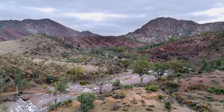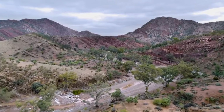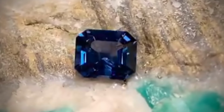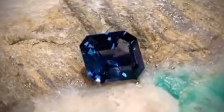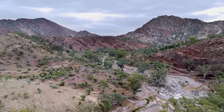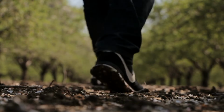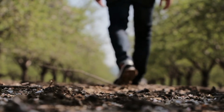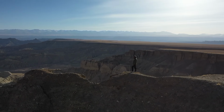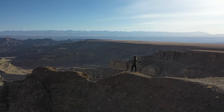If you've walked on red earth, you may have been closer to a rare gemstone than you ever imagined. These blue beauties don't scream for attention. They whisper from the shadows, from iron-scarred hills, from ancient hydrothermal chambers, and from the dust beneath your boots. So the next time you find yourself standing on crimson soil, ask, what's buried just beneath the surface? Because in the world of gemstones, the loudest treasures are often hidden in the quietest places.